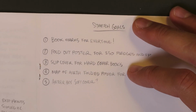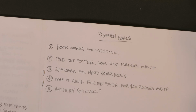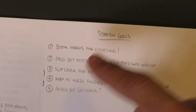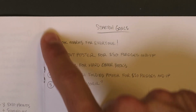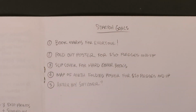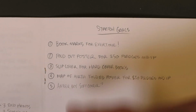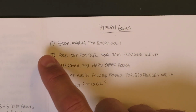Now you have to be careful with stretch goals. You don't want to do anything that's going to cost you a ton of extra money. You have to be very careful and make sure that you're still making a profit off of each thing that you add. And so my stretch goals are listed here. Bookmarks for everyone might be the first stretch goal. Still, when you're doing your Kickstarter, you're figuring this thing out on the fly. You've got to do what people are wanting and what works for your Kickstarter. But this is what I'm anticipating. So bookmarks for everyone, first stretch goal.